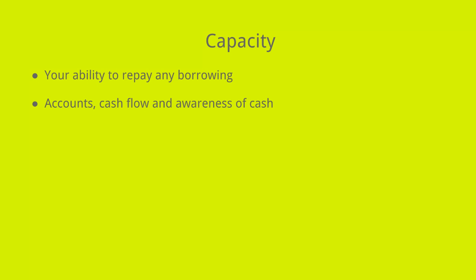Okay, second C, capacity. Put simply, your ability to repay any borrowing. This is about your accounts, your cash flow, and awareness of cash. Awareness of cash is quite key. We do see lenders test this part. Okay, we know that cash is different from profit. Make sure you understand when your cash comes in, when your cash goes out. That's not just what terms you invoice on, but actually when people are likely to pay you. So make sure you're fully aware of the cash ins and outs and the timings within your business.